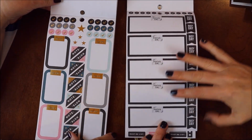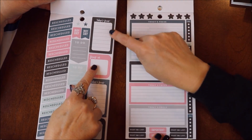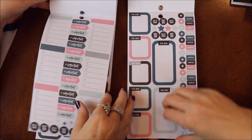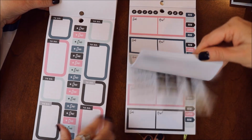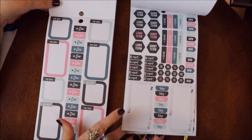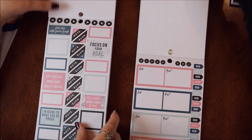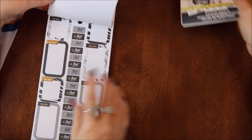And she's got the to-do, or whatever, today's focus. Focus on. So you got the today's focus in the boxes, and these are the strips. So anyway, it just depends on what planner you have, or what planner you want to use it for. These are just horizontal. And I use mostly vertical, so I went ahead and she got the mini for the horizontal, and I got the one for the vertical. So yeah, you can just kind of see. Don't stop until you're proud. Focus on your goal. So that's really cute.